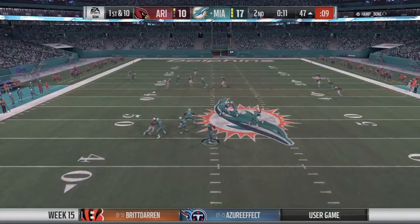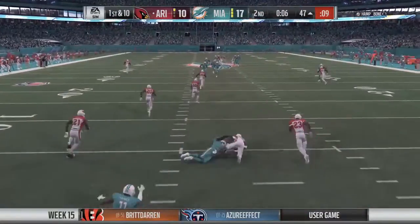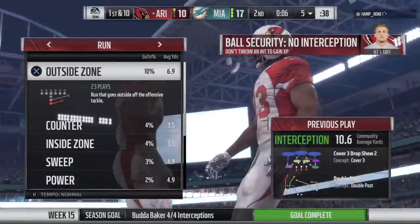They'll come out throwing here on first down. He's going to look deep down the field. Into a double team, and it's intercepted. Budda Baker with a pick. And his guys have got it back at the closing stages of the first half.